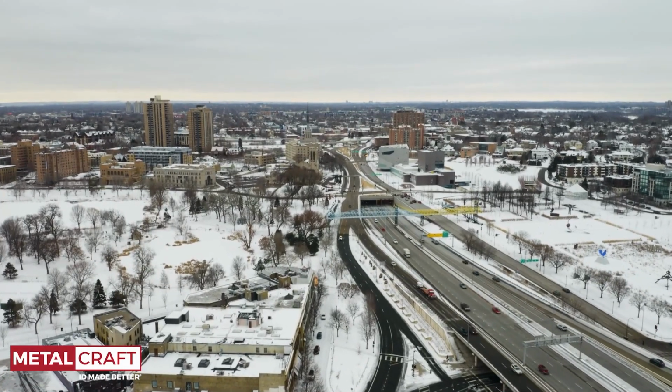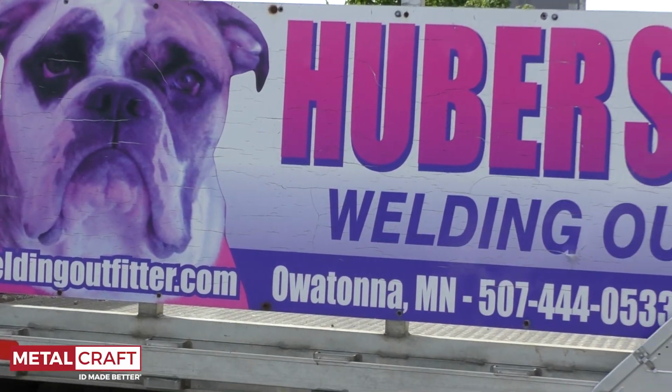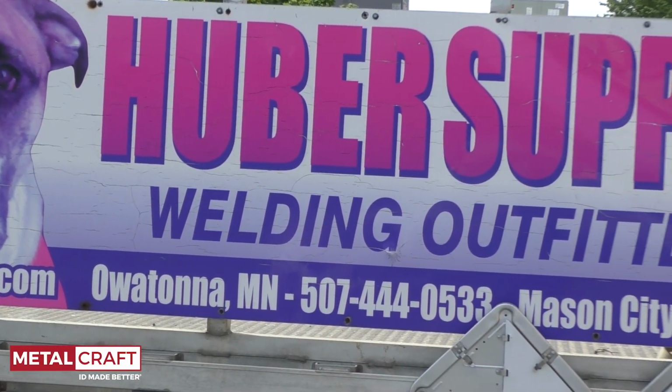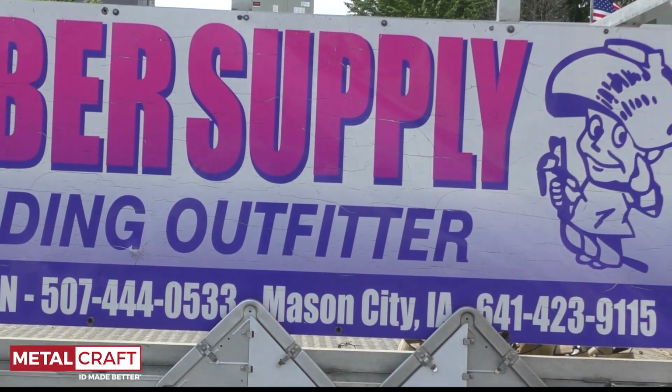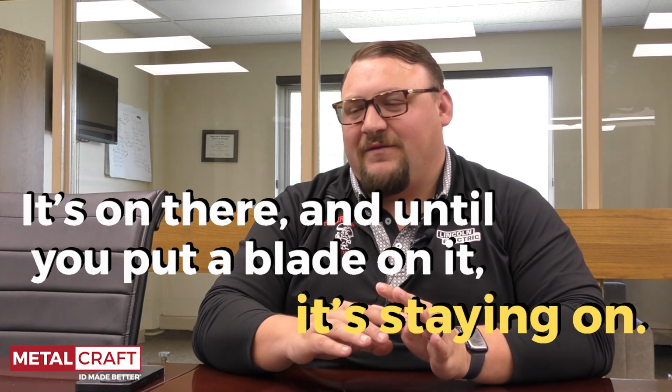Our cylinders go on trucks out in the middle of, it can be -20 in the winter, all the way up to 100 degrees in the summer, with the sun beating on them. We needed a reliable tag that stayed on. We have other labels on our cylinders that tend to rip off. The nice thing about the Metalcraft one is it's on there, and until you put a blade on it, it's staying on, even in the middle of winter.